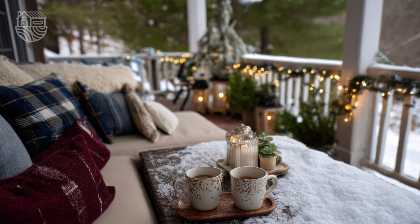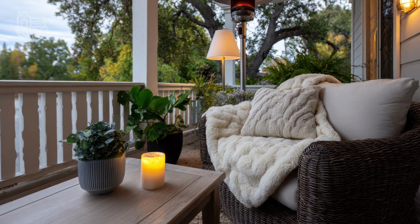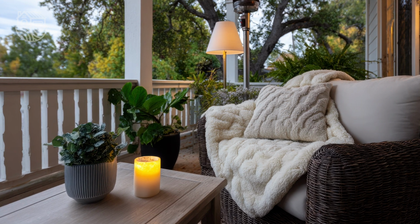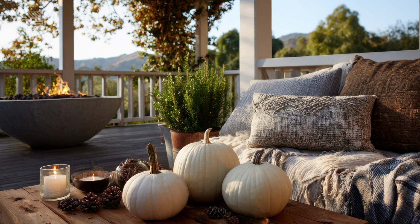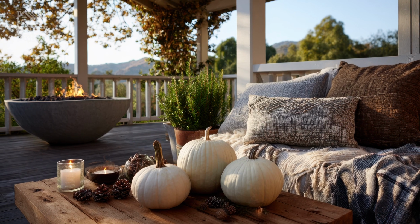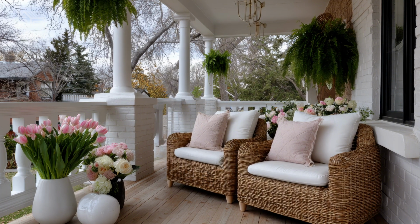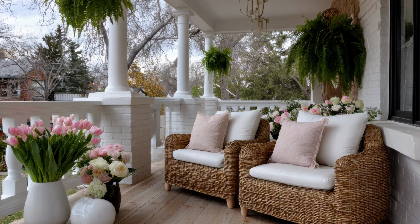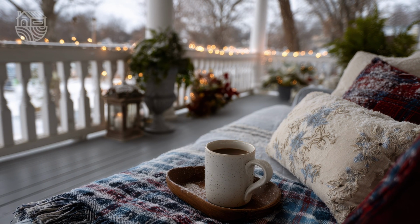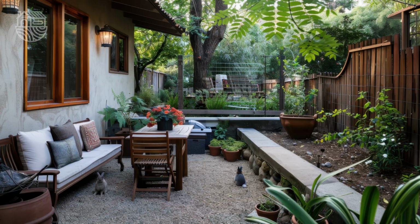Finally, think about transitional decor. Swap out seasonal accents like pillows, rugs, and table settings to keep the space fresh. Pumpkins and warm tones for fall, festive lights for winter, bright florals for spring. It's an easy way to keep your veranda feeling current. With these tips, your farmhouse veranda won't just be a summer spot, it'll be your favorite hangout, no matter the season.